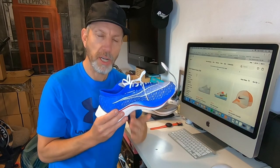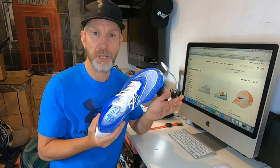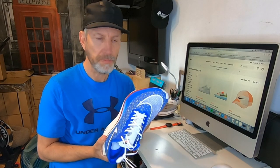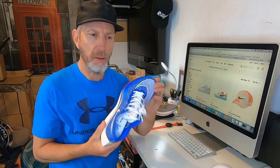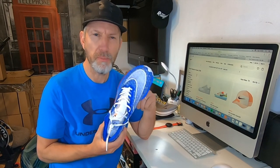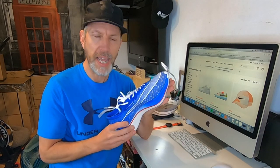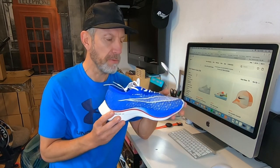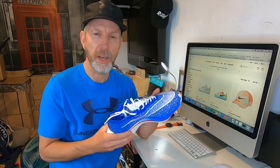So what I'm going to do is get changed and go for a run in these. Obviously first I need to make sure they fit, and get some shots so you can see them on the move. Probably put 5 miles in them, and then tomorrow, definitely tomorrow, I'm going to use them on the track. We've got 8x800, so it'd be good to put them through their paces. But I'll give you my initial thoughts after I've been on the run. Right, let's go.